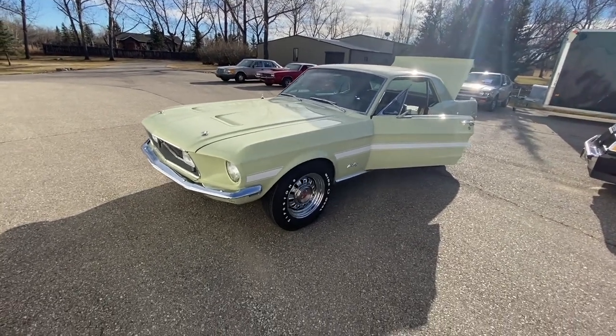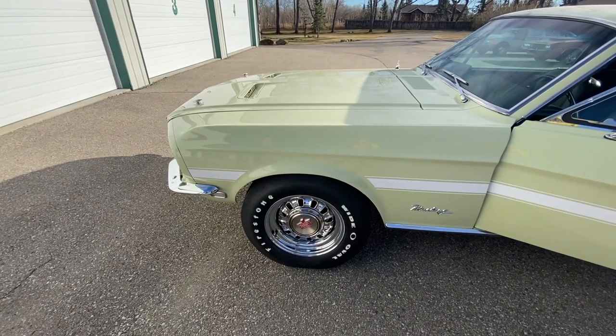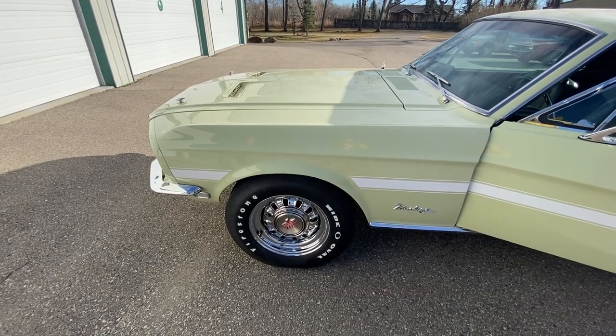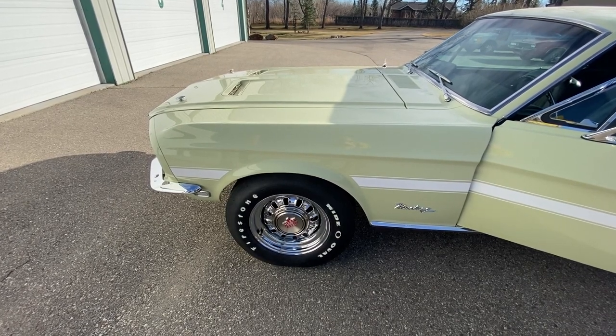That's interesting. Now, what's with these wheels? Those are the wide oval Firestone bias ply tires. Yeah, that came with the car and was the original. I think it's Cooper Tires that originally started making them, and now Firestone is making them, and they're a Firestone tire.